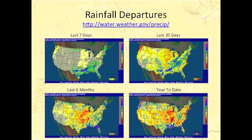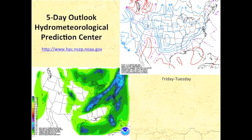When we look at the rainfall departures going from 7 days on the upper left to a year on the lower right, we can see the rainfall across Texas and southern Oklahoma in the last week, showing up also in 30 days. But as we look at longer scales, 6 months and year to date, we can still see large departures remaining, especially over towards Arkansas and Oklahoma.